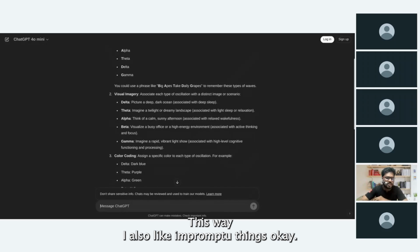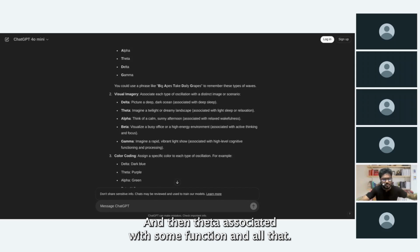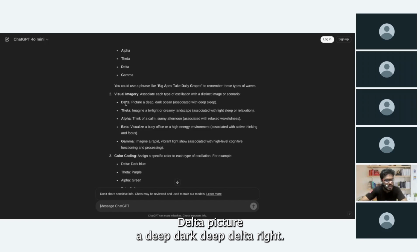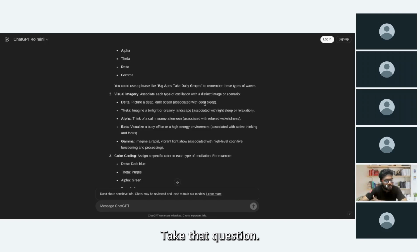This is why I also like impromptu things, right? Okay, delta is associated with some function, and theta with some function, and so on. Notice it's actually trying to help you memorize that functionality. Delta, picture a deep dark ocean. D for delta, right? An ocean with a deep sleep, I suppose. Delta wave is associated with deep sleep. Deep dark ocean. You are sleeping inside a deep dark ocean.